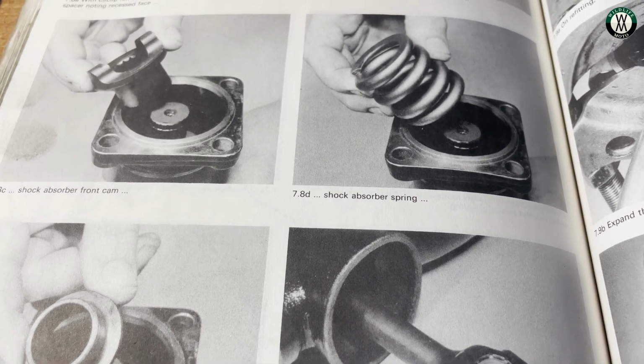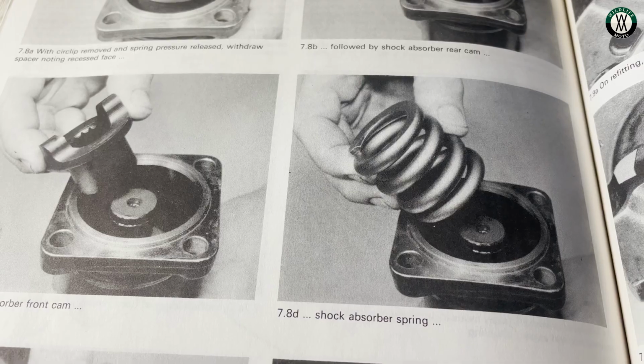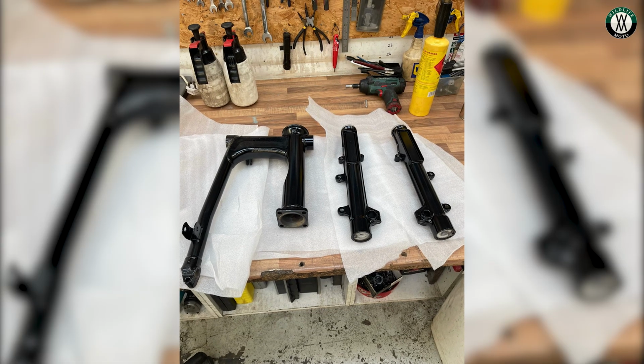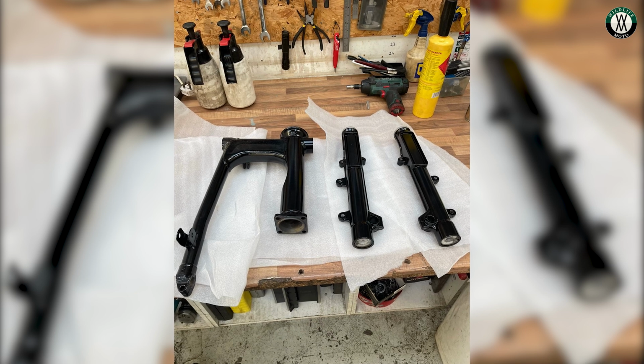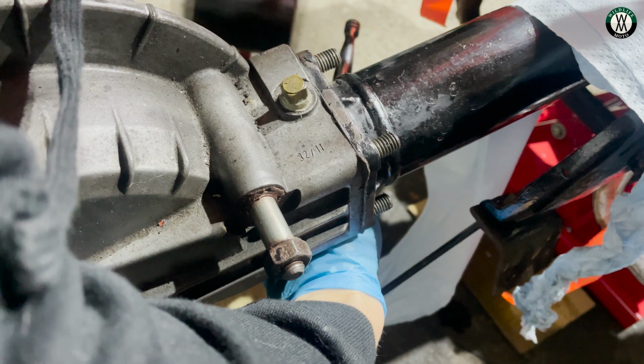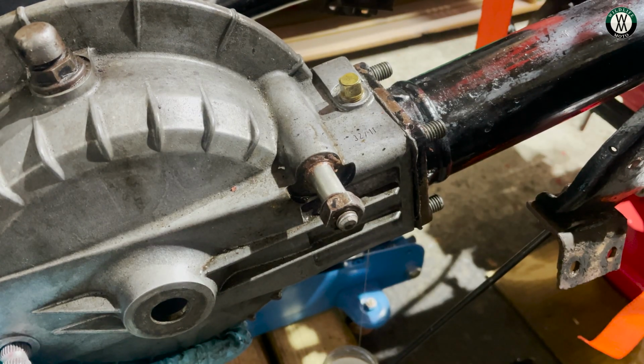So that's been done. It got sent off and powder coated, again the same kind of satin black as the frame and the wheels and all that. It's been rebuilt, and it's now just waiting to go back on the bike in due course. The final drive as well, which connects to the swing arm and then connects to the wheel, that's also been completely stripped and serviced too.